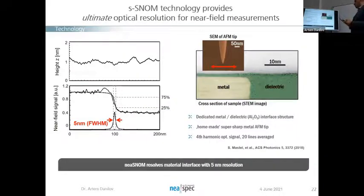To show you some examples, the technique is working. Basically, there's a paper in ACS Photonics demonstrating the resolution of the method. Here they've created a super sharp metal AFM tip specifically for this experiment, where the apex is 5 nanometers, which is not typical for cantilevers, but it's possible to do so. And then they profiled the material, going across the interface of the material.